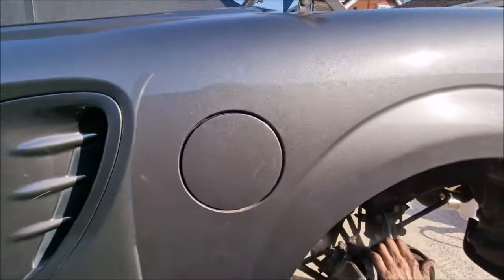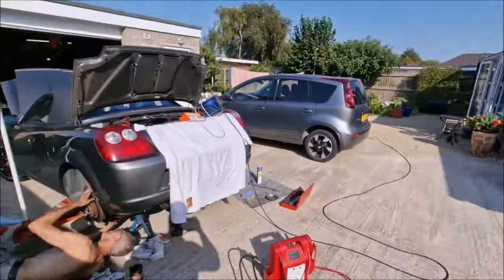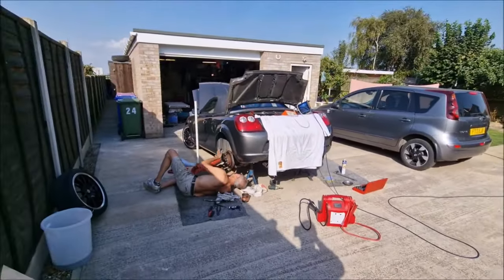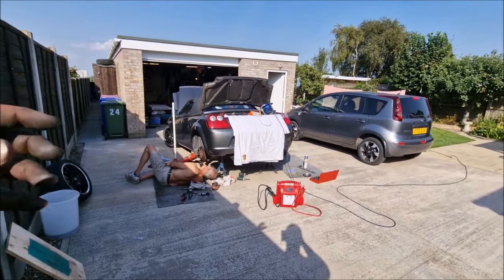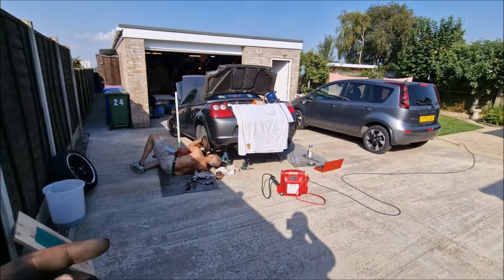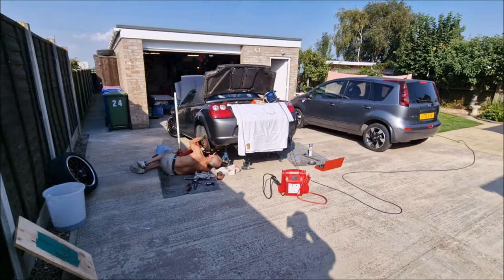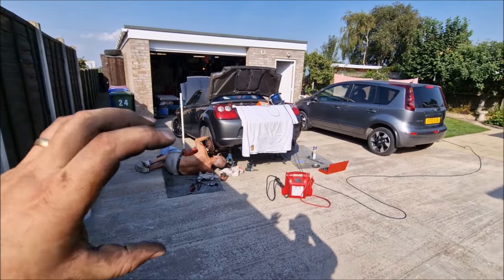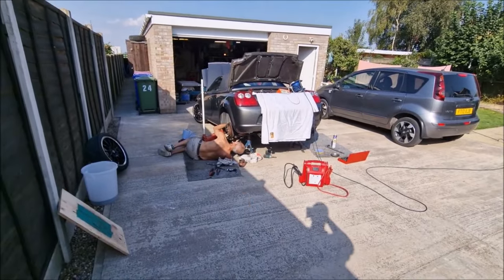Quick job we've just done. The fuel filler cap did not open, which probably explains why the car is nearly out of petrol. So Dad pulled the lever, I managed to pry the flap open, and actually it was bent, so the release wasn't releasing in the gap. So we've bent the fuel filler cap a little bit up, perhaps, I don't know, 10 degrees, maybe like that, and now it works.